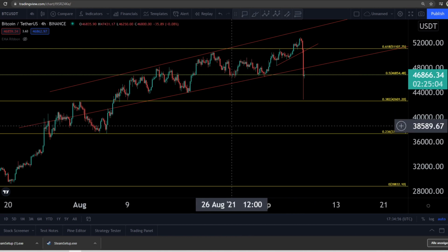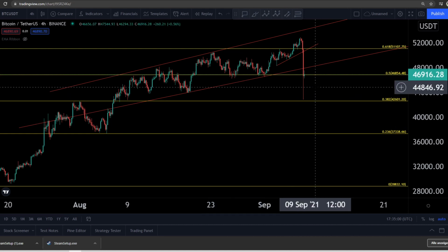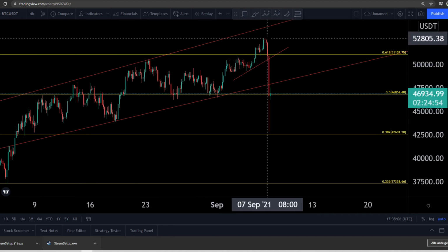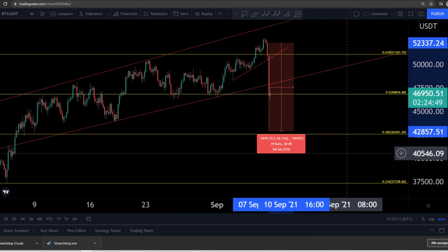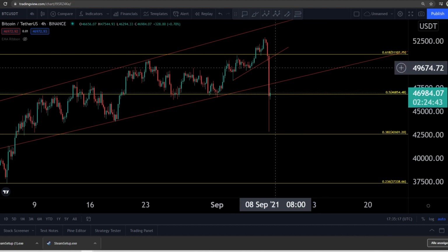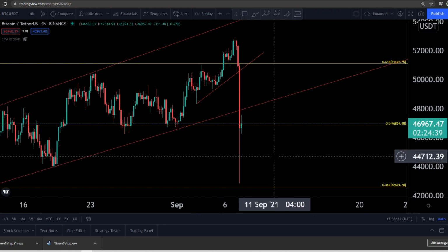Guys, let's start our technical analysis with this one here. This is the 4-hour time frame for Bitcoin. Watch this big dump. We can measure this big dump from this point here to this point. Look at this. A minus of about 18%, nearly 10,000 US dollars within about 2 or 3 hours. This is amazing, guys.